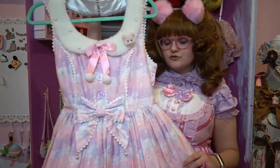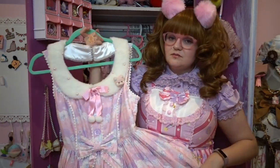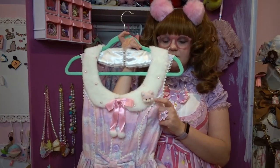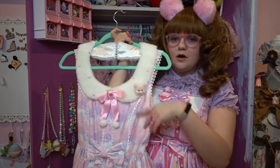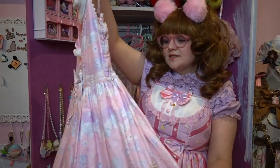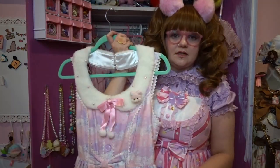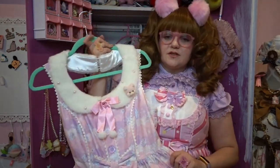So I have the Sugar Dream Dome collar JSK in pink now, thanks to my amazing boyfriend Christian, who bought this for me for Christmas this year. I added the bear. I love this dress. There is a detachable collar, it's got a fur trim on the bottom, it's got snow globes, it's got glitter, it's pink and saxe and lavender and gold and white, and it's amazing. This is probably one of my most favorite dresses and one of my most sought after dresses.